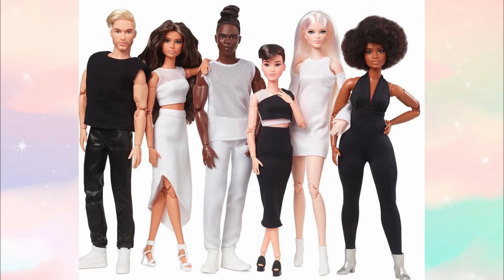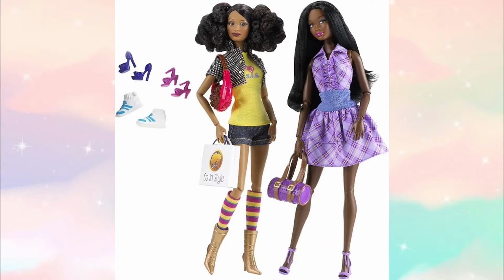So yeah, nice. Next we have the Sew and Style dolls, and this doll line, I never heard of it before, and I never saw them either, and I don't even know from which year they are, but they look so cute. And again, I love the faces, I love the hair, the outfits, just everything. I do think that they probably came out around the same time the first fashionistas came out, so 2009, maybe a bit earlier as well.